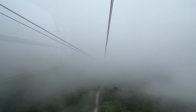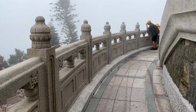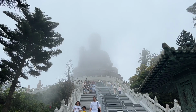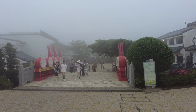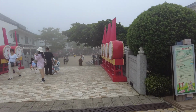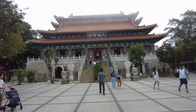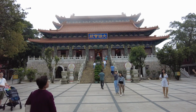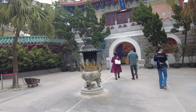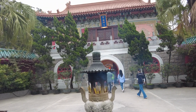And of course, you now understand what was waiting for us at the Big Buddha. The same, exactly. It was so foggy that we could barely see the Big Buddha, but somehow I actually enjoyed these views even more compared to a normal sunny day. I found it a little bit more mysterious. It wasn't actually as cold as it looks. It looks a little bit chilly, but it was at least 24 degrees. So it was absolutely fine to wear a t-shirt or a dress.